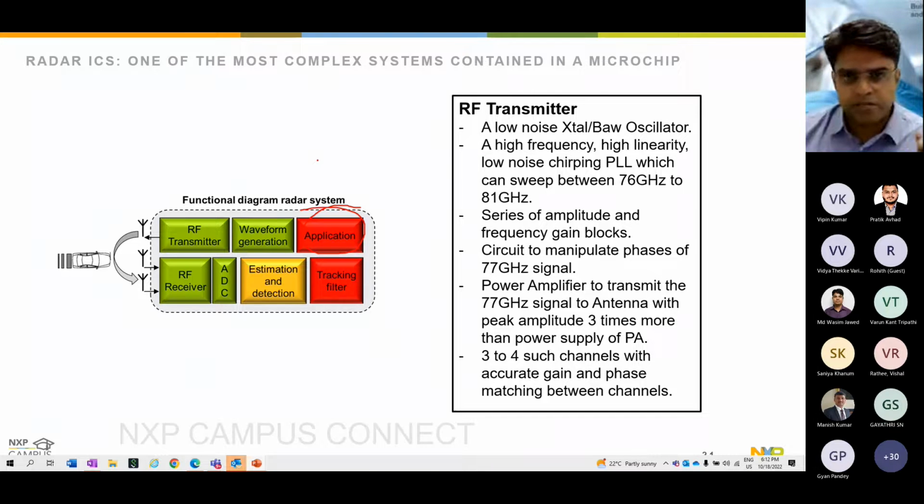And a typical rule of thumb is, if FT is, let's say, 100 gigahertz, the max you can go is 10 gigahertz in terms of circuit operation. But here, with the same technologies, using various circuit techniques, you try to go to 76, 78, 81 gigahertz. You transmit it, you receive the signal at 78 gigahertz, convert it into baseband, some lower frequencies, do data conversion, then do a bunch of processing, estimate reduction.